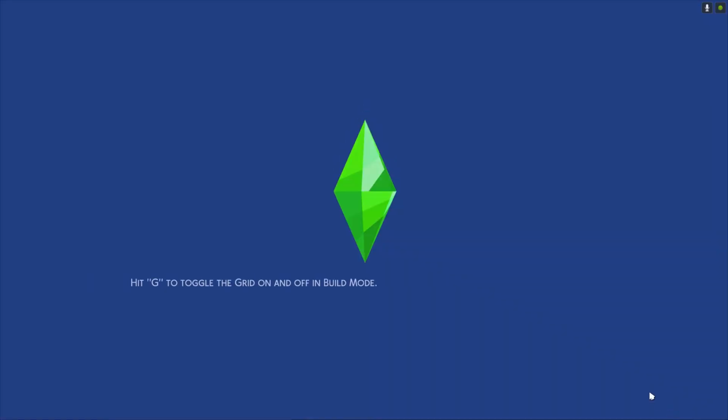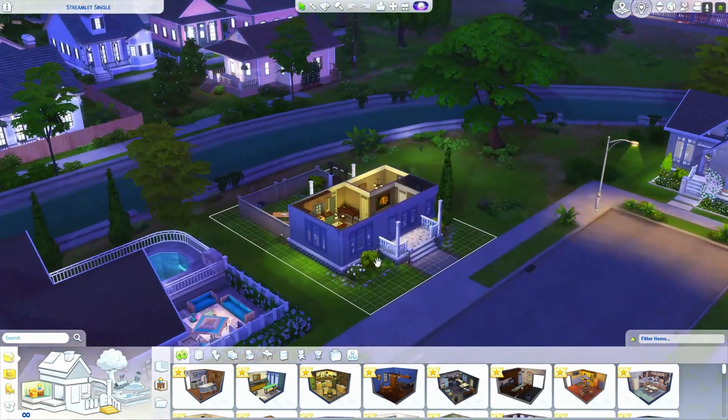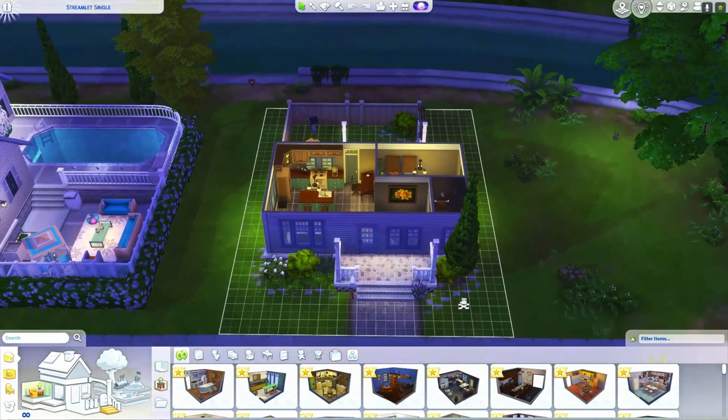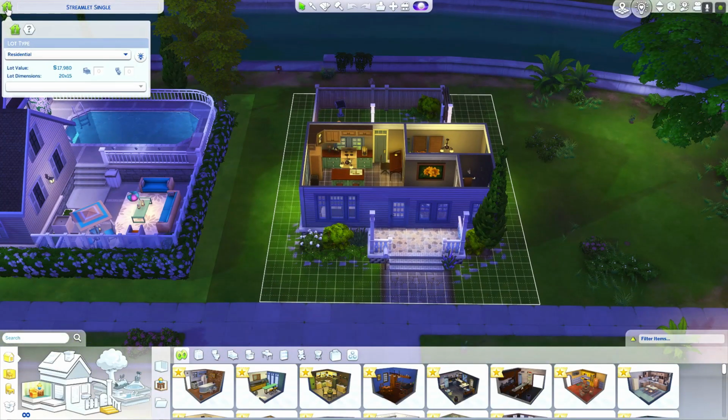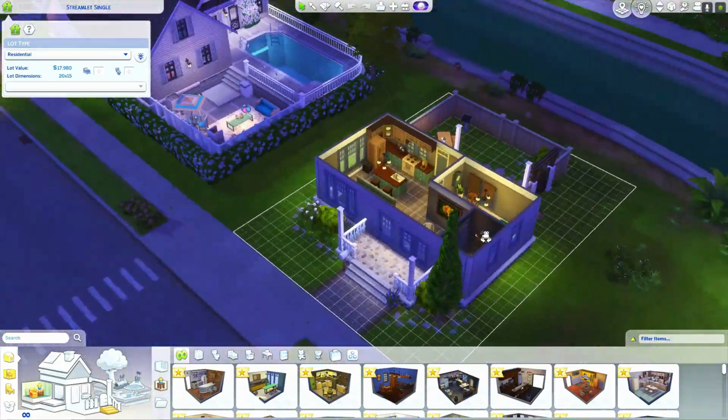Alright, so this is just a starter home. It's basically, yeah, this is just a starter home. It's about, let me see how much it costs. 17,000 simoleons, so almost 18,000, so good for one sim.